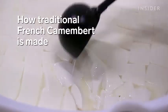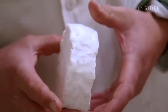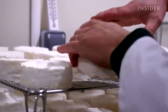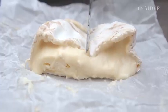Sweet and creamy, Camembert holds a special place in the heart of cheese lovers. Today we're in Normandy, France, and we are in the village of Bermonville. We are visiting Les Cinq Frères, which is a local farm, to see how traditional farmhouse Camembert cheese is made.